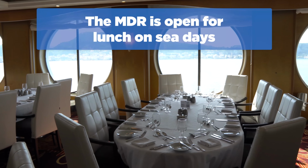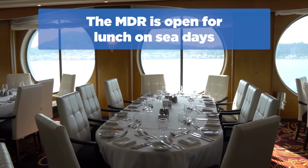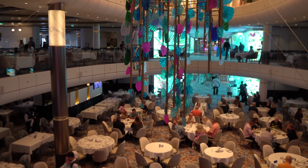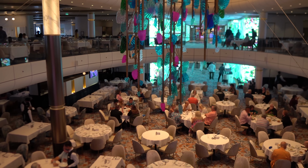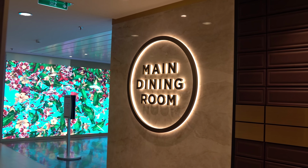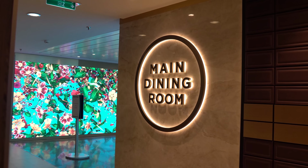Number 22, the main dining room is open for lunch on sea days. Naturally, everyone thinks of the main dining room for dinner, but did you know it's also open for lunch and breakfast too? On sea days, the main dining room is open for lunch, and it serves up different menu options than what's offered during dinner. No reservations needed for lunch, just walk on in and be seated.